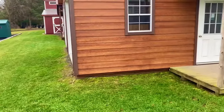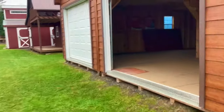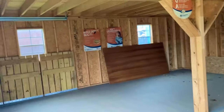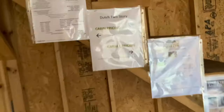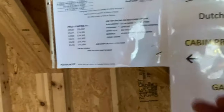All right, folks, now this one they have set up as a garage, two-door garage. But let's go take a look for the heck of it here. Very spacious in here. And from what I'm seeing, it has two different options. This is obviously garage pricing and cabin pricing. So this can be a model for a cabin.